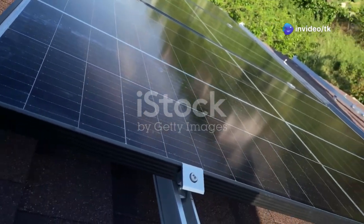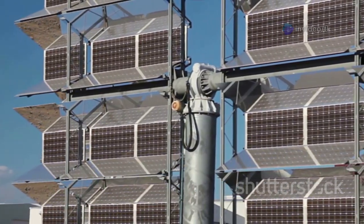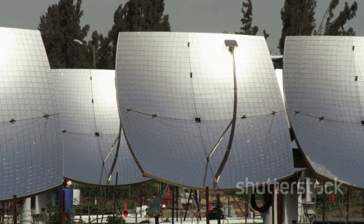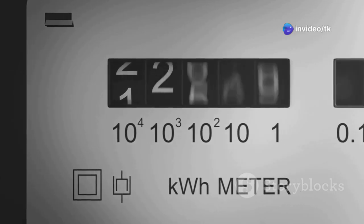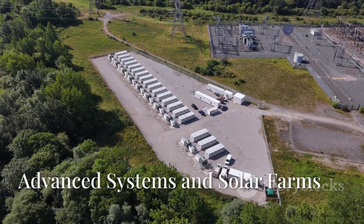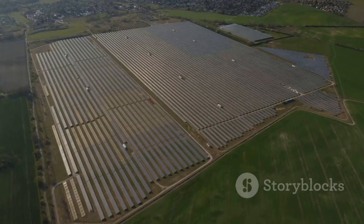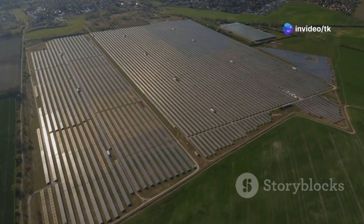For grid-tied systems, solar panels connect to an inverter, which converts DC, or direct current, into AC, or alternating current, the type used in homes. During the day, if the panels produce more than you use, excess energy goes back to the grid, a system called net metering. Advanced systems include battery banks. During a blackout, the battery powers the home. Solar farms scale this up massively, feeding high-voltage electricity to the grid via substations.